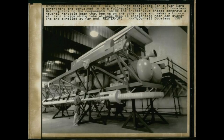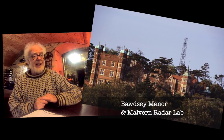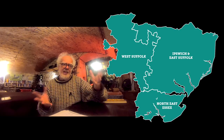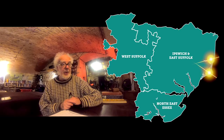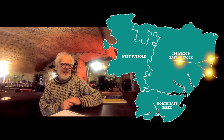Well, they certainly tried. This is a mock-up by McDonnell Douglas of a neutral beam death ray. It was going to be part of Ronald Reagan's SDI or Star Wars program. And I think there's good evidence out there that Britain continued to work on its own death ray at Bawdsey Manor, the radar establishment in Suffolk, probably sharing the facilities at Orford Ness, getting its power from Sizewell A nuclear power station, and some of the technology from a laboratory in Martlesham Heath, Suffolk.